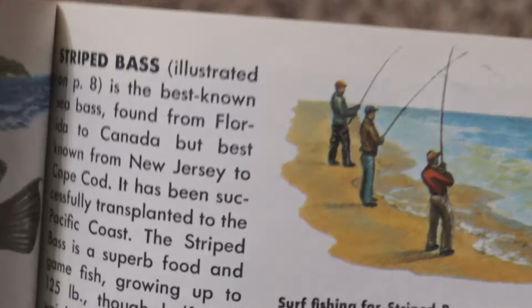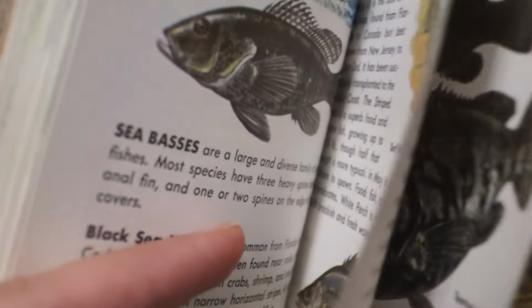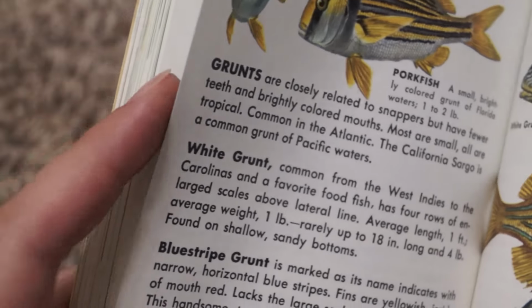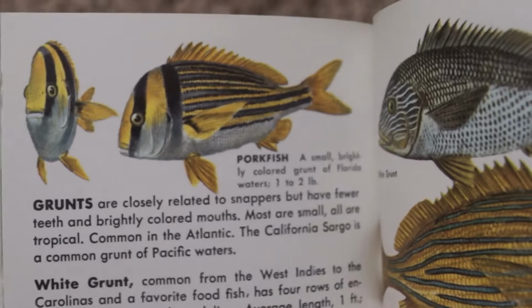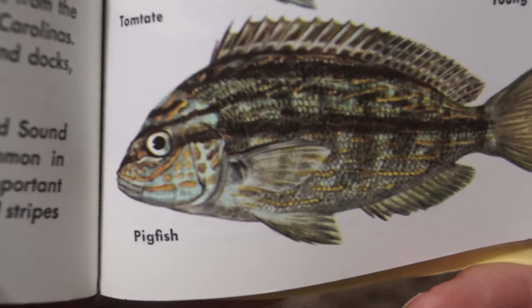Surf fishing. One way to catch bass. So. What else do we got? Red snapper. Pugfish. Pugfish? There's a young pigfish. Let's see if we can focus. There we go, young pigfish. The adult, I guess.